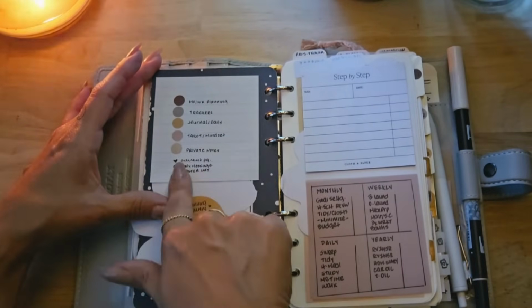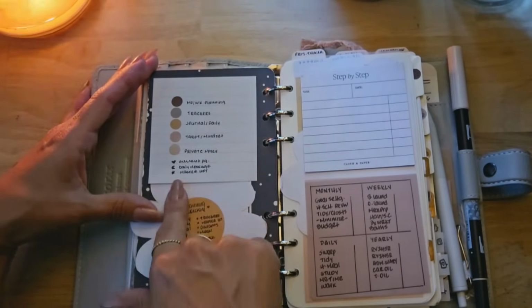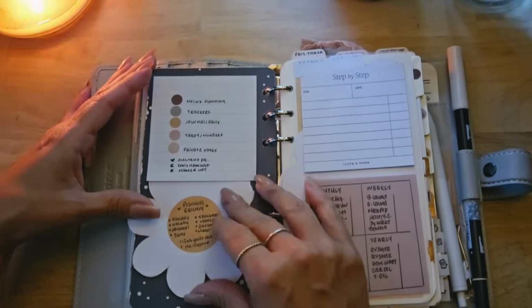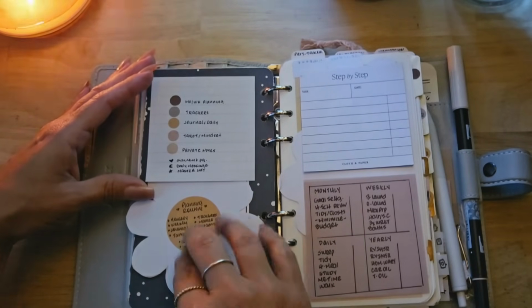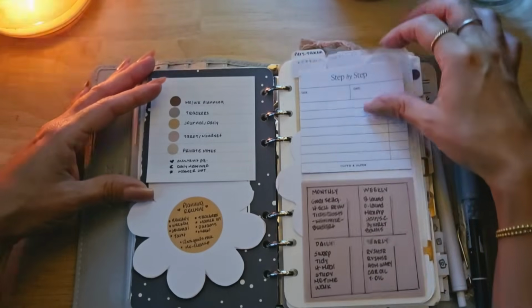I'm using color dots to mark the sections and what they are for, and then the symbols as well. And then here I have a cutout sticky note with my planner routine, which I really wanted to make a little bit better, but I did want to have it somewhere for now, so I just wrote it in there. I have some sticky notes in here.